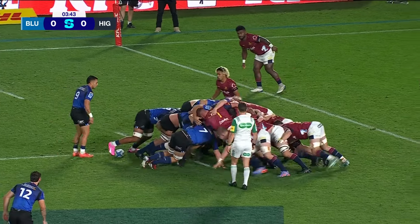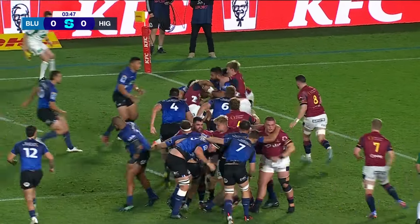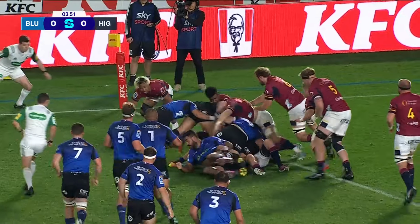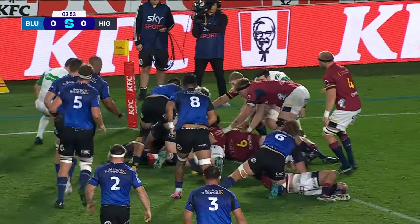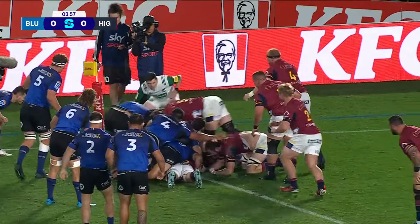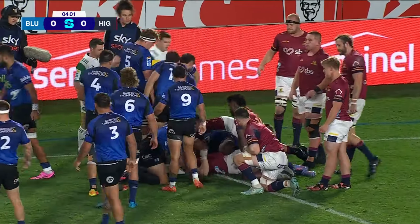Are going to ask the question of the Highlanders at scrum time. It's just screwing around a little. So Akira Ioane picks it up off the back. They wrestle him to ground. Caleb Clark's amongst the forwards, getting close to the line, but he can't get it over. Tuonga Fassi has a go. They're close. They're over. Try to the Blues. What a great start.